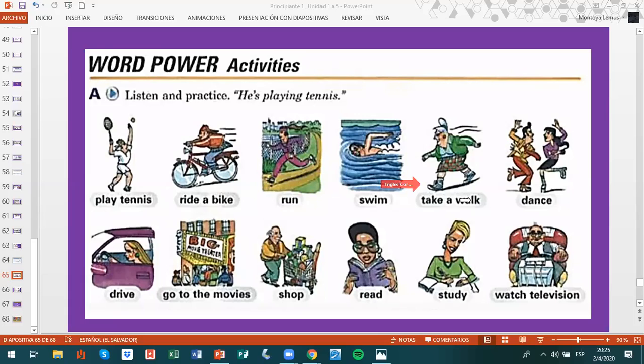Ajá, la L no suena. Walk. Yes. Take a walk. Yes. Dance. Drive. Go to the movies. Shop. Read. Study. Watch television. Okay. Good.